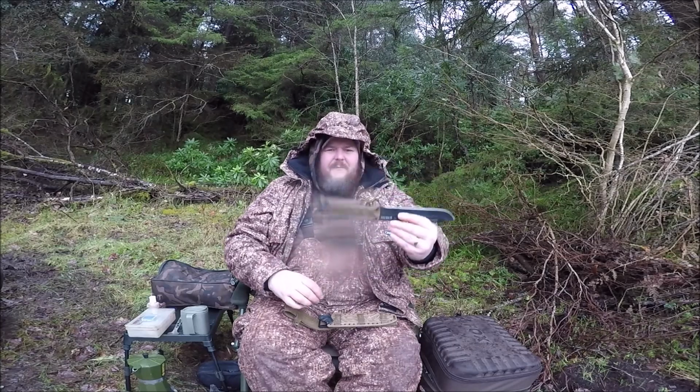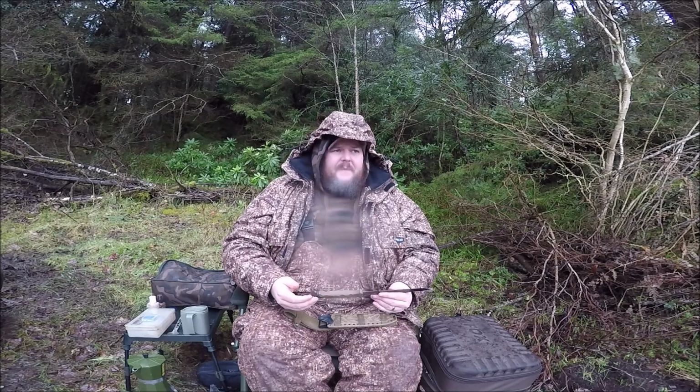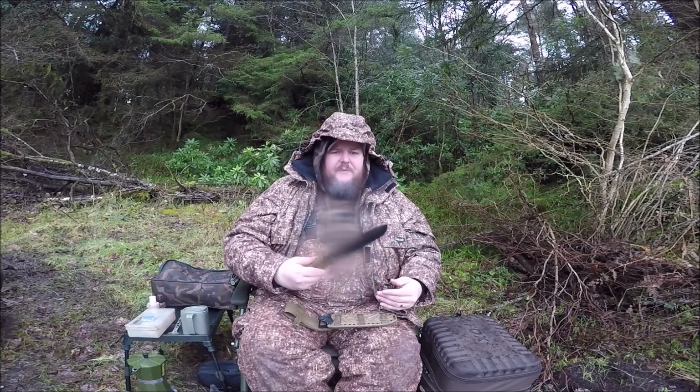The promotional video for it, there's holes in the handle where you can attach it to the end of a stick and spear things. I live in Northern Ireland. We don't have monsters and wild animals like bears and stuff like that that you have to attach to a stick and spear.